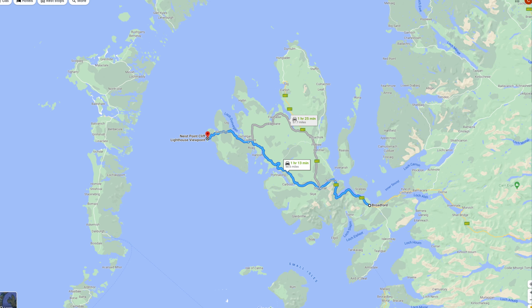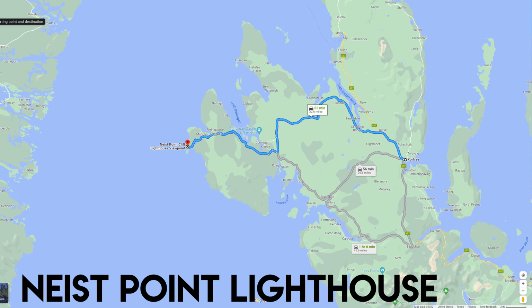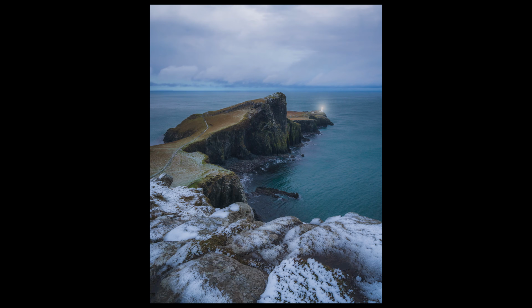The most popular location on the Isle of Skye as far as sunset is probably the Neist Point Lighthouse. It's an hour and 15 minutes from Broadford, 1 hour from Portree, so it is out there. It's on the west coast, and it's basically a peninsula that juts out with a lighthouse in the distance, and everything lines up to the perfect composition. You've got the leading lines. You can use some rocks on the cliff by the parking lot, and then the leading line is obviously the peninsula, with the lighthouse as your focal point.